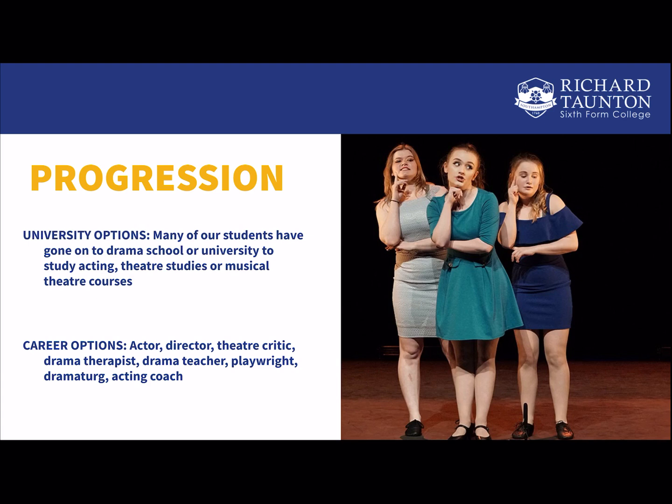Playwrights: in the devising units, you get the opportunity to write plays, to write the script itself. A dramaturg goes hand in hand with a playwright. A dramaturg is somebody who looks at the social, cultural, and historical context of the play and checks that the director and the actors are conveying that accurately to an audience.